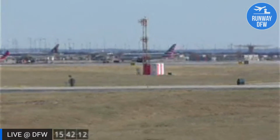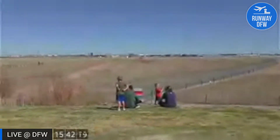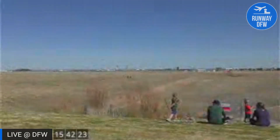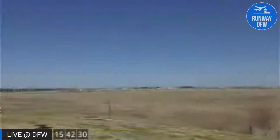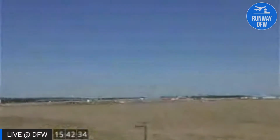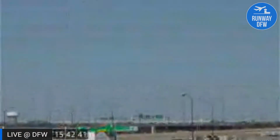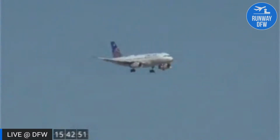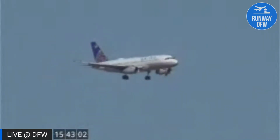Let's take a look across the way here. We've got United Airlines Flight 1893 coming in from Houston Intercontinental. I see it on the radar. Now I see it with my eyes. It's a little further away than I thought. It's in that general vicinity. Oh, there it is. So yeah, it's pretty far away. As I said, it's coming on the east side of DFW, so we'll just see the final moments of its approach.